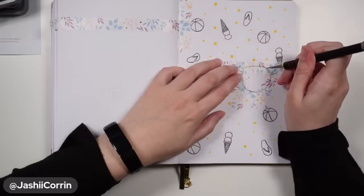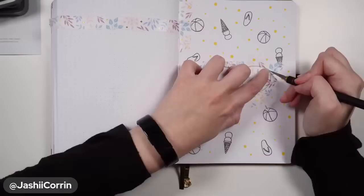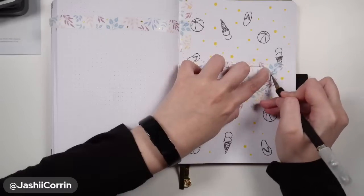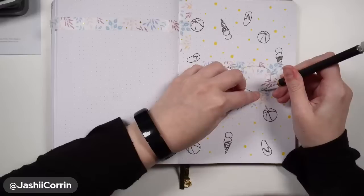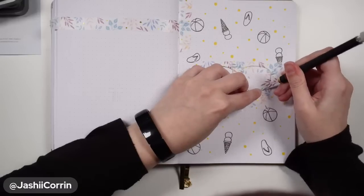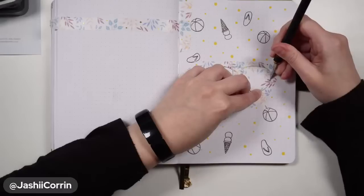I know that some people, when I use the tapes for doing the masking trick, they're like, why are you wasting that beautiful washi tape? And I'm like, I'm glad you like it, but it's really not for me. Each of us has different preferences. My tape preferences do not involve this type.